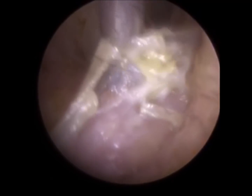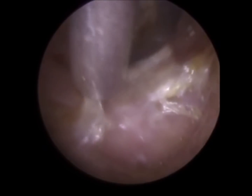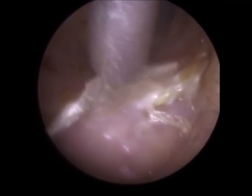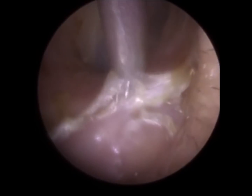You can see how thick this skin is. It's really thick. So just giving it one last go with the fine end. I thought if it peeled easily, I'll carry on, but it was just too thick. It's not ready. It's not ready to be shed, so we're going to leave that.